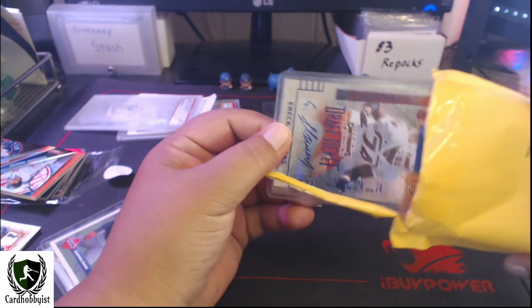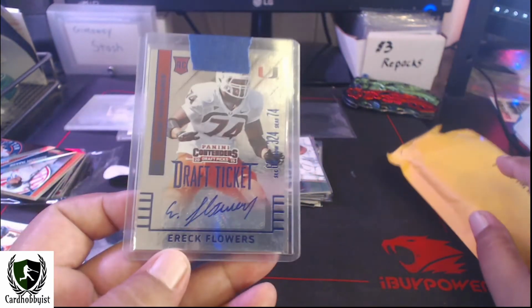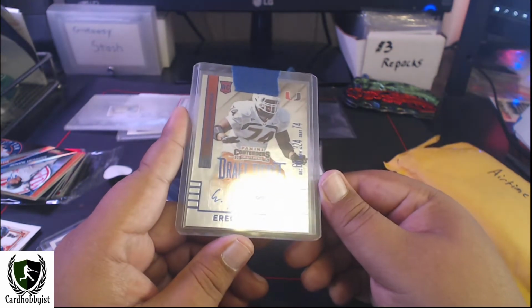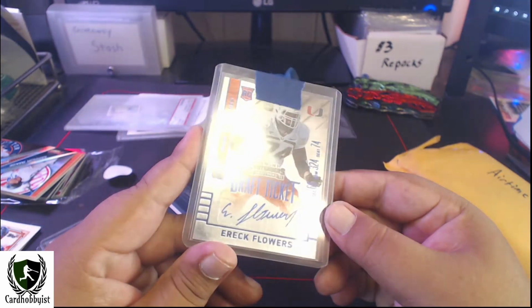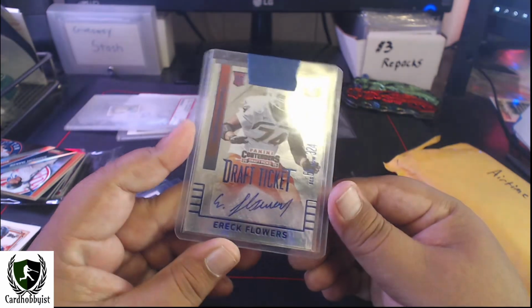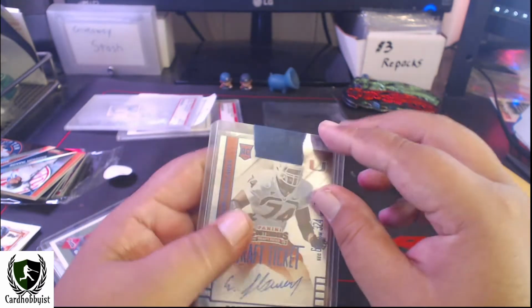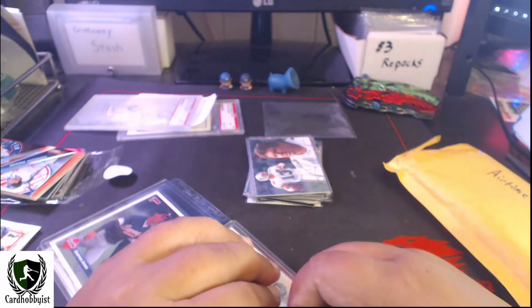Let's see what else he sent. Eric Flowers auto. Wow. Nice. Eric Flowers sticker auto from rookie. Nice. From Contenders Draft Picks 2015. Flowers was kind of a disappointment in the NFL. First round draft pick, tackle.